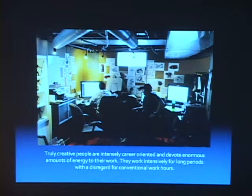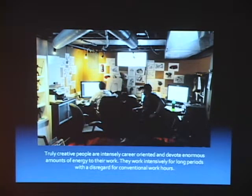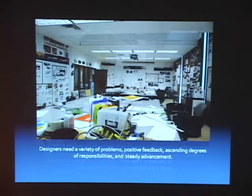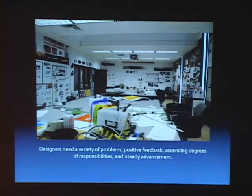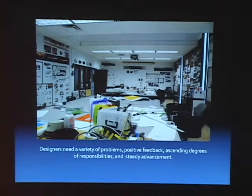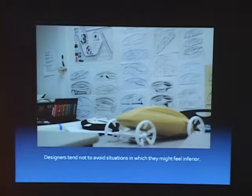Truly creative people are intensely career-oriented, with no regard to the time. They devote enormous amounts of energy to their work. And, as my wife can attest, we're pretty annoying. The designers in particular, we need a variety of problems to solve. We need to be challenged. And we need to be recognized for our challenges and our ability to solve a problem. And, of course, after that, we expect some sort of advancement. Without that, what are we doing it for?